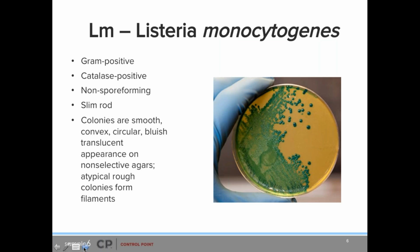So throughout this entire presentation, we'll be talking about Listeria species, as well as LM, or Listeria monocytogenes. So we need to make sure that we have a clear understanding of what we're referring to when we say Listeria. In terms of Listeria monocytogenes, we know that it's gram-positive, catalase-positive, and non-spore forming. There's a beautiful photo here that displays the characteristics: smooth, convex, bluish, translucent.